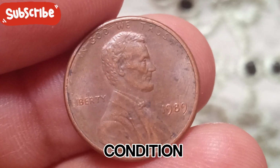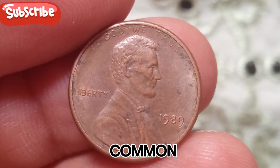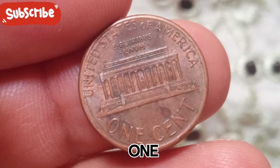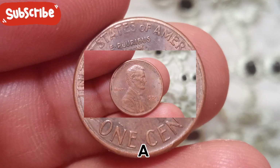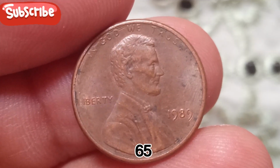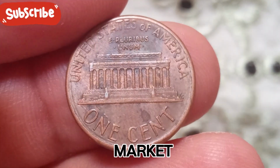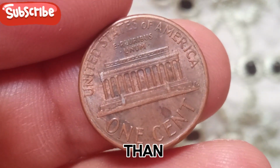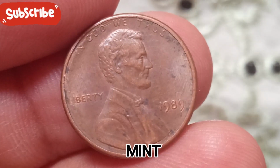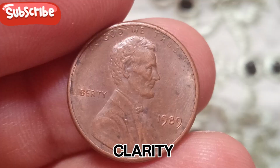In circulated condition, these pennies typically hold only their face value, 1 cent. They're so common that billions are still floating around. However, the story changes when you find one in uncirculated or mint state condition. A 1989 penny in MS65 condition, that's mint state 65 on the Sheldon scale, can be worth around 30 cents to $1 depending on the market. Not a fortune, but still more than its face value. If you're lucky enough to find a proof coin from the San Francisco Mint, marked with an S, it could fetch $2 to $5 or more depending on clarity and luster.